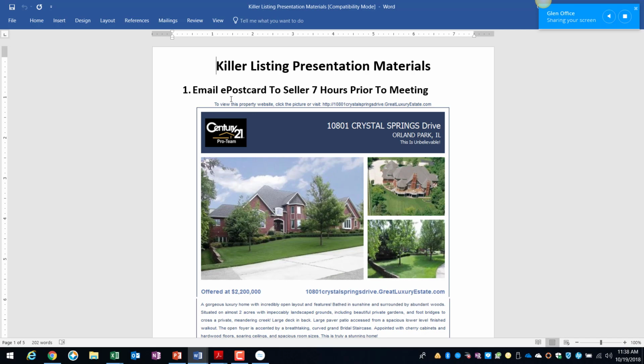Today I'm not going to show you how to create the property website. That's going to be when we do the expired and the FSBO. But we will look at what the property website looks like. Now, one thing we just have to be careful of is photo laws, the rights of the photographer and stuff. So, what are your thoughts on that?